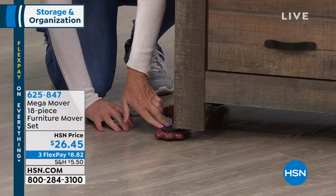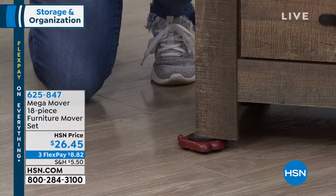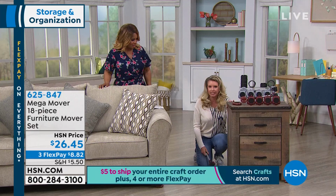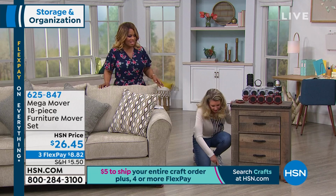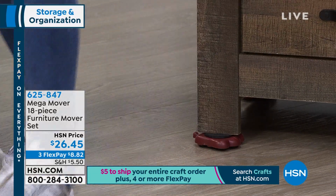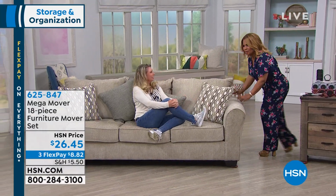You slide the feet in like so, and then because it has a swivel, you just put this down and immediately start sliding. Isn't that fantastic? I want these. All right, Tracy, you hop on the sofa. Okay, good. Sweet. So you get to hop on the sofa and I get to push you around. Here's the point. You can do it.